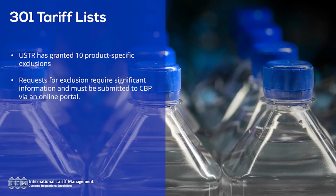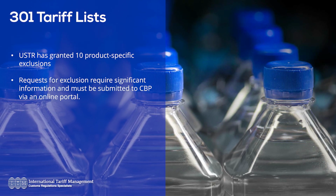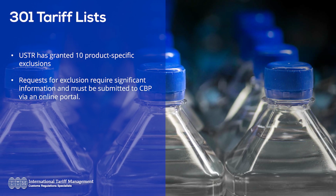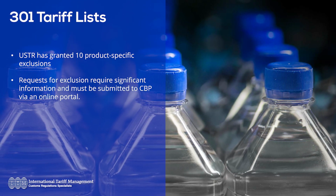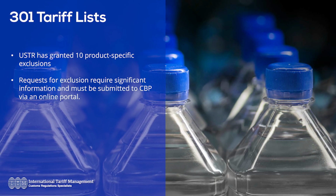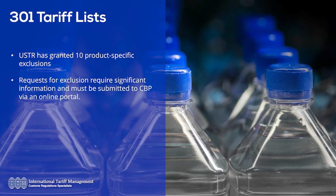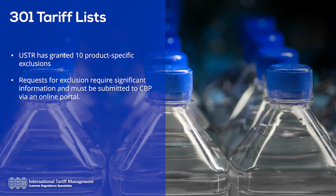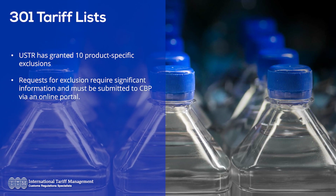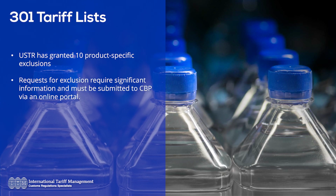At this time, USTR has granted 10 HTS exclusions, all of which are product-specific. Those exceptions include, but are not limited to, plastic containers, plastic caps and lids, kayak paddles, inflatable boats, kayaks and canoes, and polyester yarn. All of these exclusions were granted retroactively to September 24, 2018, and will remain in effect for 1 year from the date of the exclusion determination.